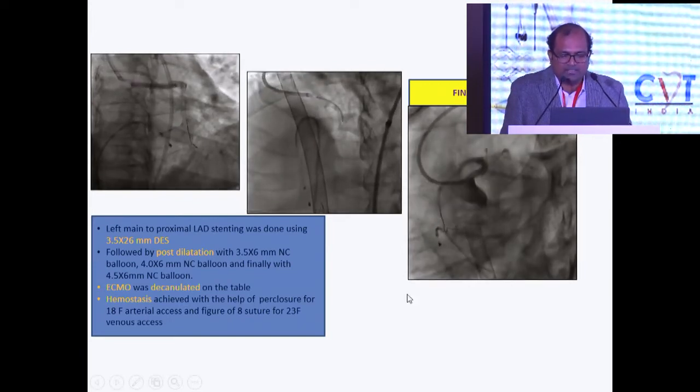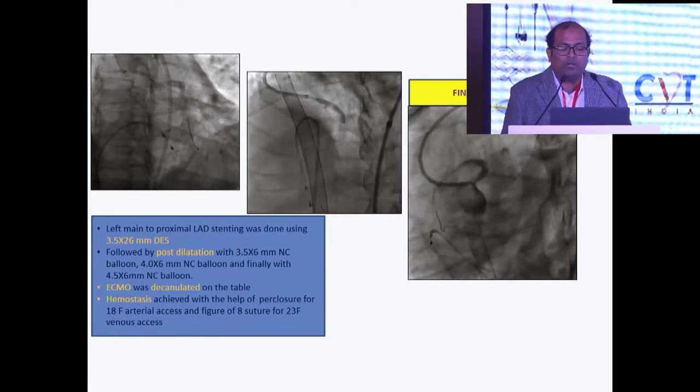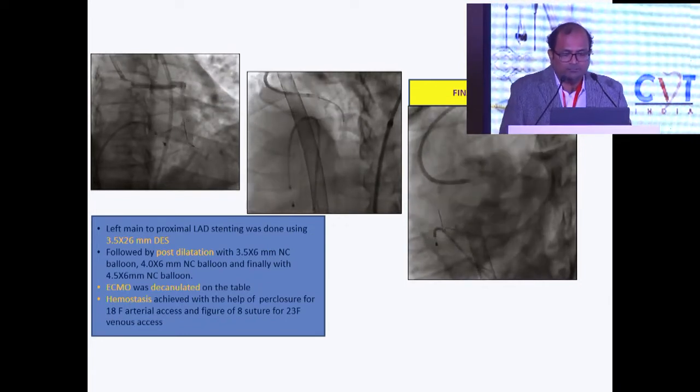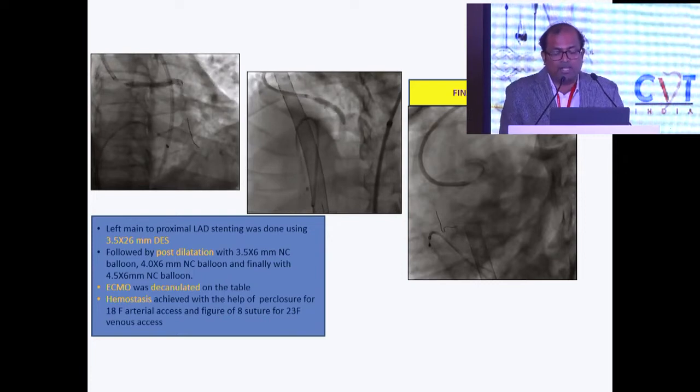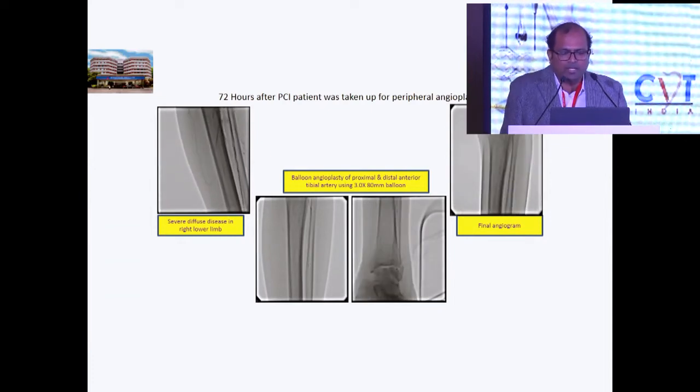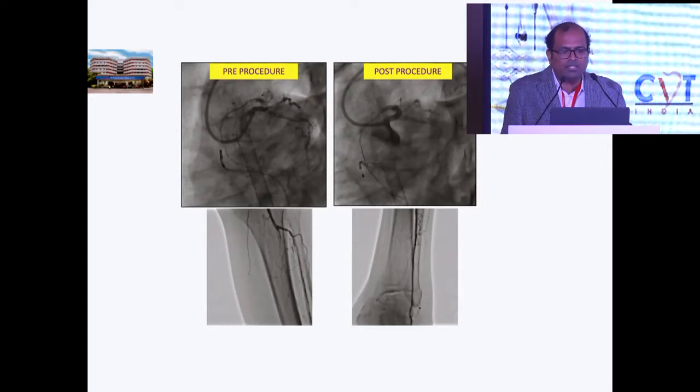This was done last year, February. Regular optimization was utilized to optimize the LAD and the left main stent. We were able to achieve a decent angiographic result, and the ECMO was slowly removed. ECMO was decannulated on table after weaning the support slowly. Two days later, we performed the peripheral intervention and were able to achieve a single vessel runoff, which was zero initially. Then after a BK amputation, one week later, he went for a grade 2 ray amputation alone. He's walking on his own now.